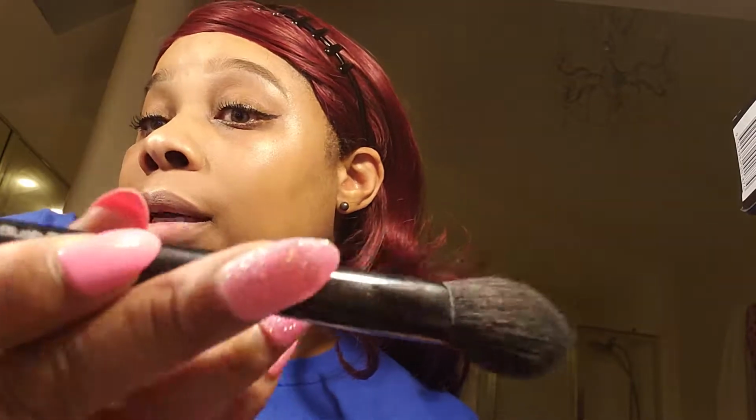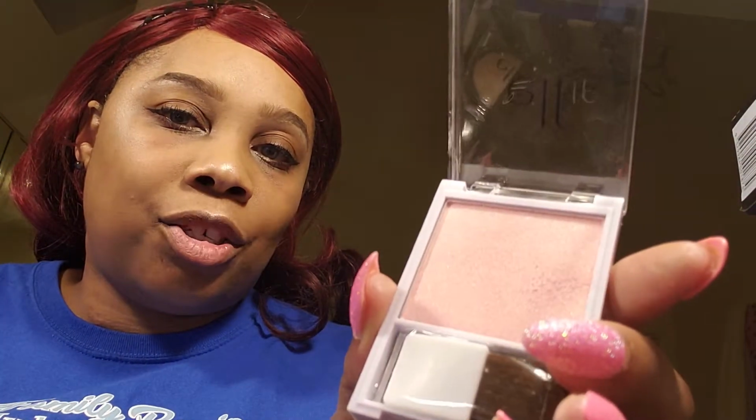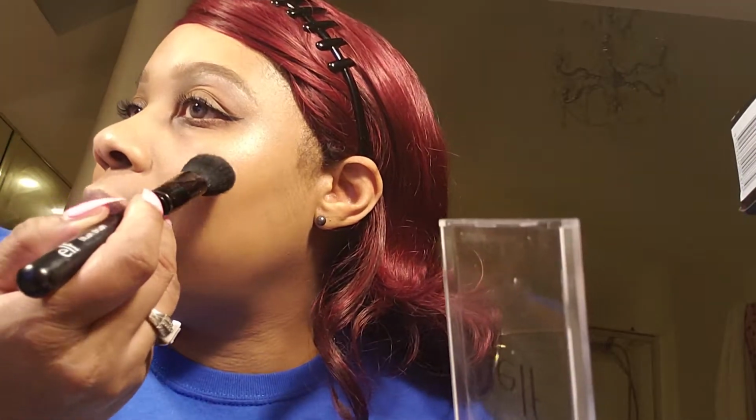This is a blush brush for E.L.F. So you're gonna go in here, and it's like a shimmer. You know, it's like a little shine to the crystals. Can you guys see that? So it's gonna give me more of a shine than a blush. It's like giving me more highlight on my cheeks than what I need. Where's my blush palette? Here it is. I wanted the one blush to show you guys, but I can't find it.